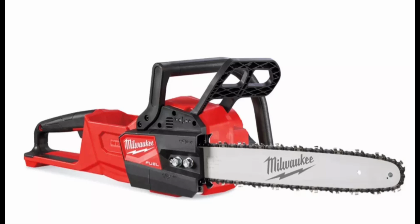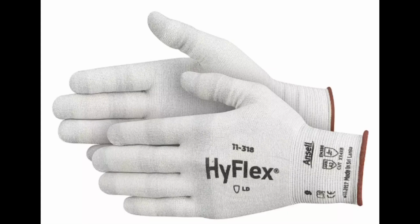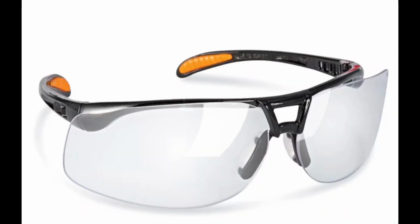When working with angle grinders and chainsaws, there is a hazard of the wood or small pieces of material that you are cutting flying in different directions and possibly striking the employee. Knowing this, you will want to have on clothing that is thick and durable to protect your skin, gloves to protect your hands, and most importantly, eye protection in the form of safety glasses.